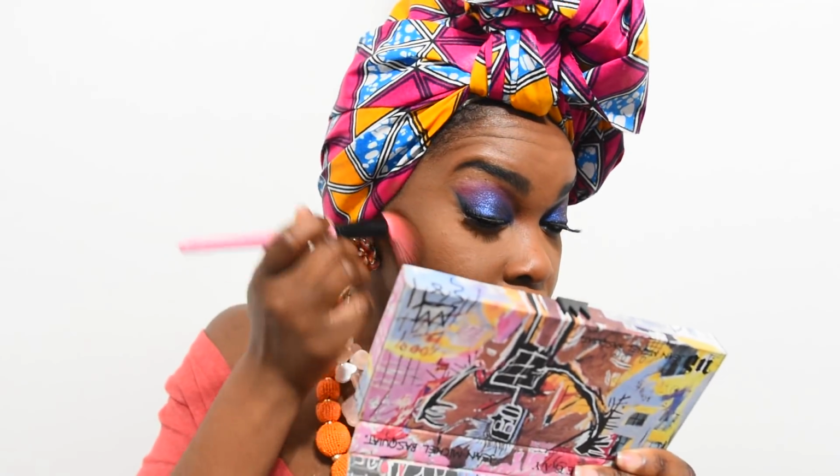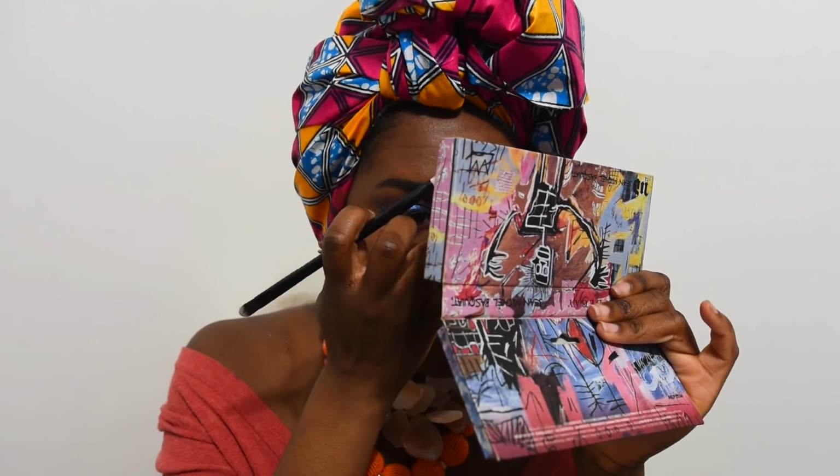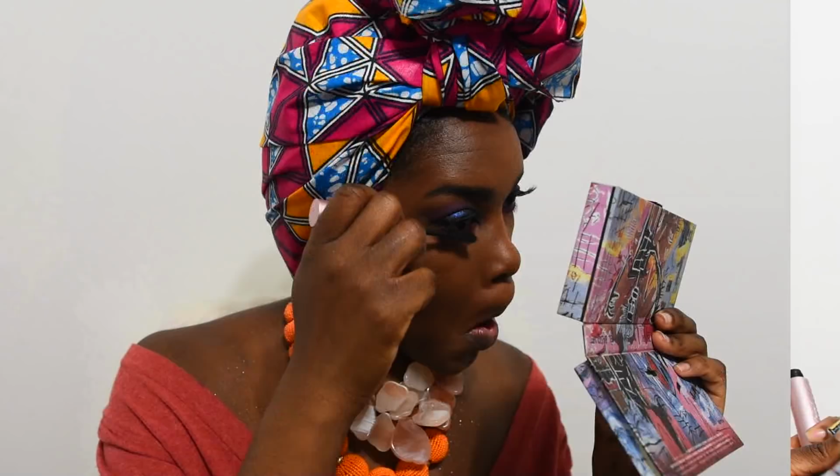Going in with the Iman blushing powder, it chisels me out. Placing that same pink on my lower lash line. It's hard for me to show you, but Face Better Than Sex mascara. Back into the eyeshadow quad. I am going into this color. So I used all 4 shades. I'm proud of myself.